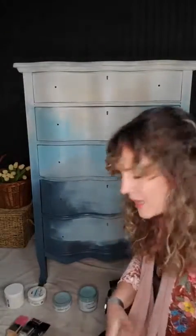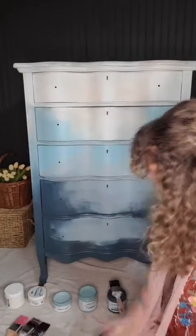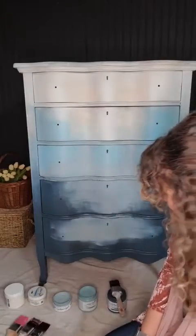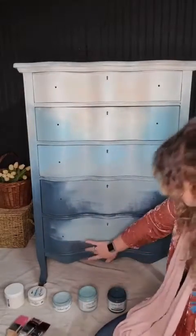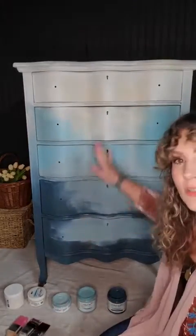It is 6 o'clock, and we are going to be working on a blend on this serpentine dresser. So tonight I'm using Dark Sea, Abundance, and Angel Eyes as the first ones we're going to start with.